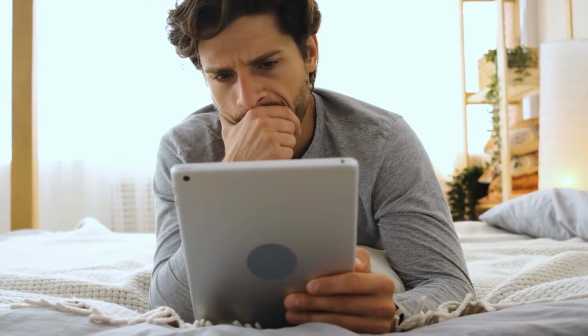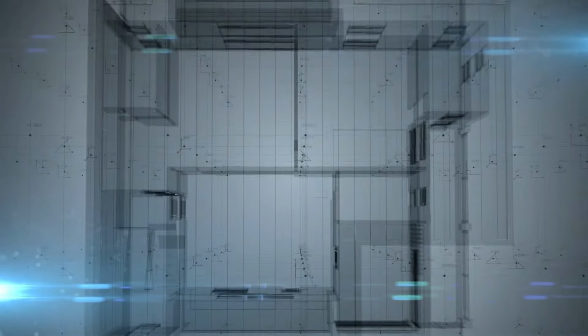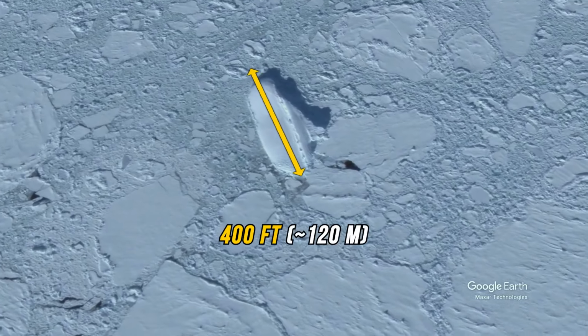But not all people agreed with this. Some claimed it was a spaceship. Others said it was some kind of secret building. The user who first noticed the ship stated that its size was about 400 feet.